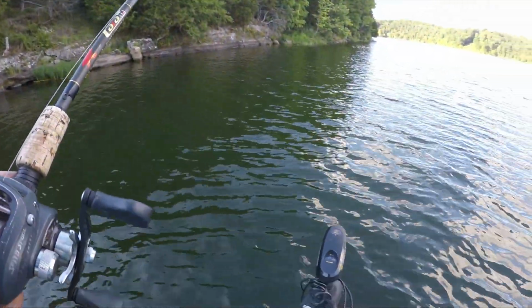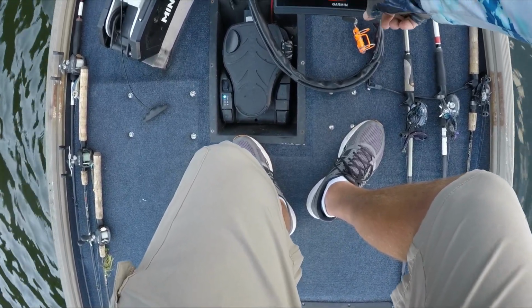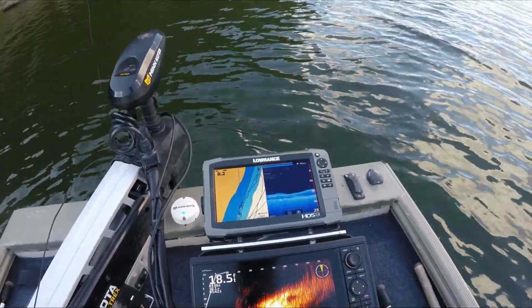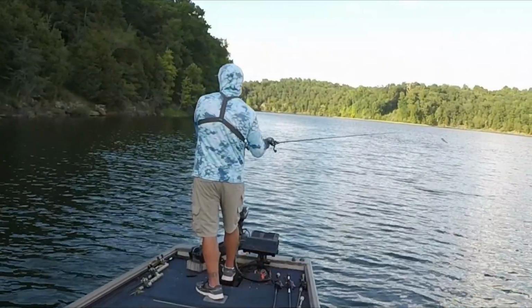I got the boat set in like 18 to 19, just kind of working down this rocky bank. It's just hard, rough stuff. Occasionally there'll be a piece of wood or something, but for the most part we're just fishing rocks.